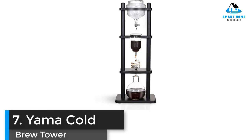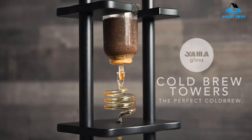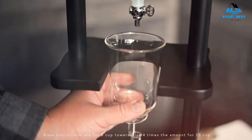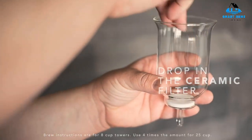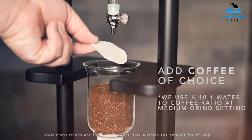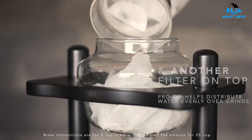Number 7. Yama Cold Brew Tower. Kyoto-style cold brew is made by slowly dripping water over coffee grounds, in contrast to the standard immersion method used by most cold brew makers. The brew process, also referred to as slow drip, harkens back to the 17th century in Kyoto, Japan, where cold brew first came about. Drip towers like this one from Yama glass are the best way to make Kyoto-style cold brew, as the drop-by-drop process amplifies the smooth and sweet flavor that cold brew is already known for.